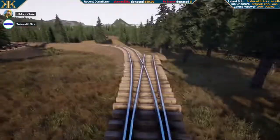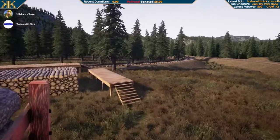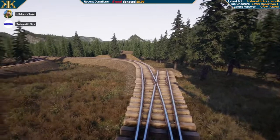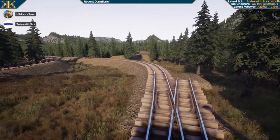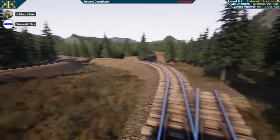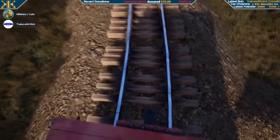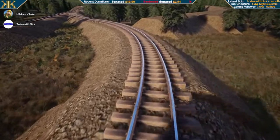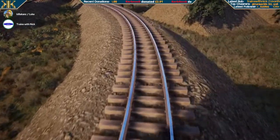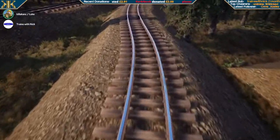Yeah, she's done quite well, bless her. Try not to take it too fast so you don't fall off the front of the train there. I should be okay. Luckily for you, I haven't built a roller coaster. Yeah, this curve looks alright, actually. It's fine.